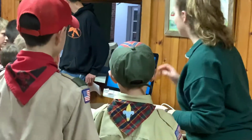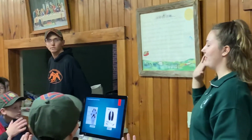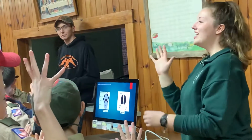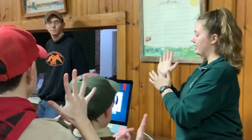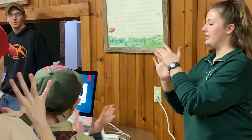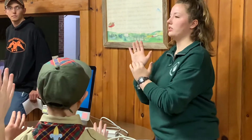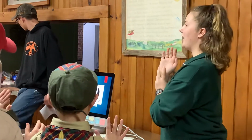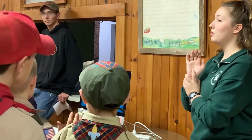All right, so general parts. Everyone hold up your hand. This is your paw. Rawr. All right, this is called your palm pad, and this is your heel pad. And then these would be toe pads. These are your identifying characteristics for most mammals, okay? Now, what is an example of an ungulate? Does anyone know what an ungulate is?